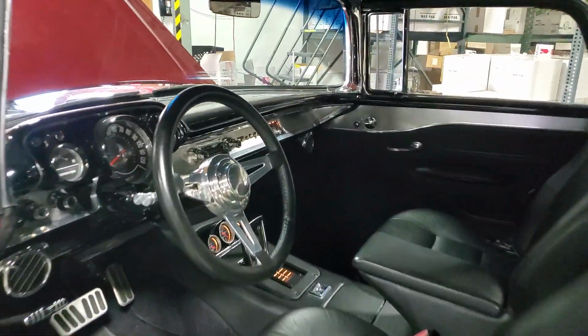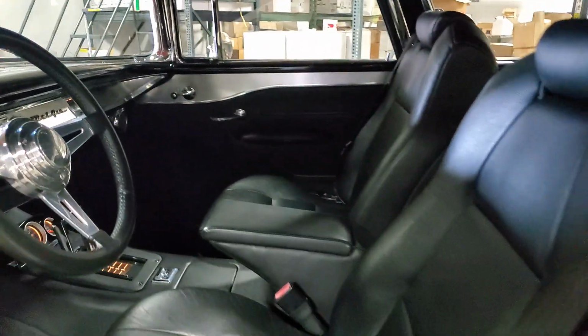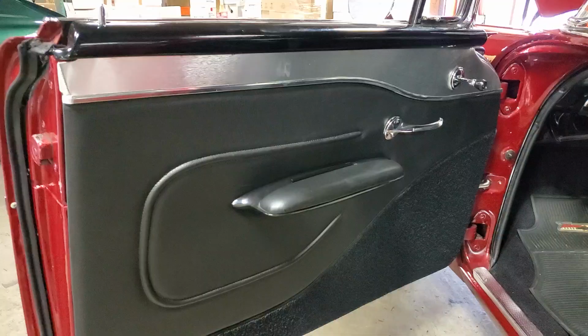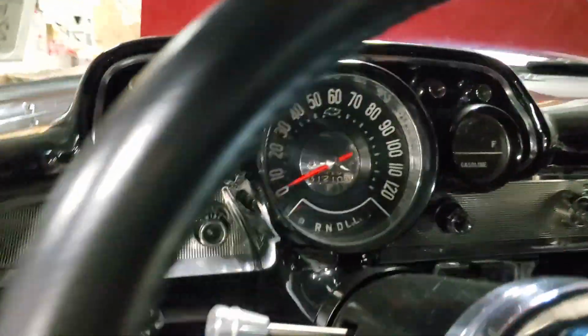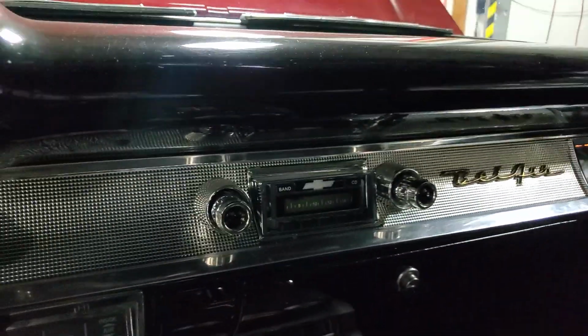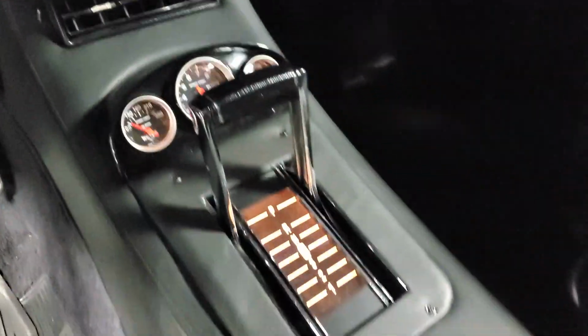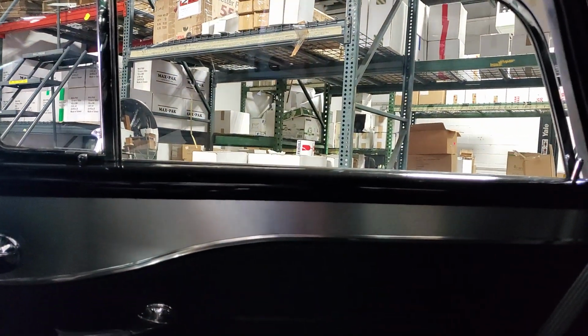Tilt wheel. Billet steering wheel wrapped in leather. Power buckets, custom console, custom door panels, billet pedals, vintage sound system. Love the Horseshoe Shifter. Again, power windows. Pretty cool.